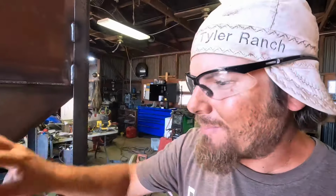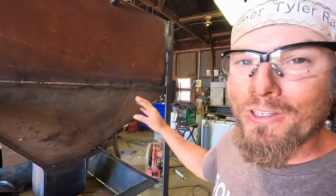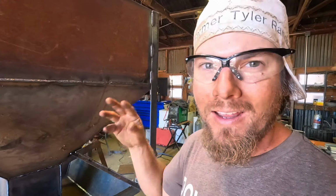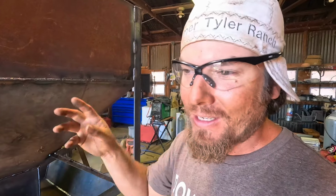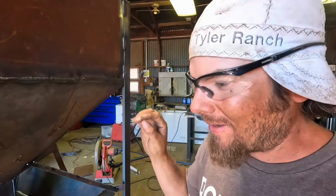So what I'm saying is I may not have gotten a lot actually done on the feeder, but I got a lot of things figured out. So the next time I come and work on this, I don't have to sit here and figure out what I'm going to do, how I'm going to do it. I've already got that part figured out. Next time I'll just be able to go straight to work.